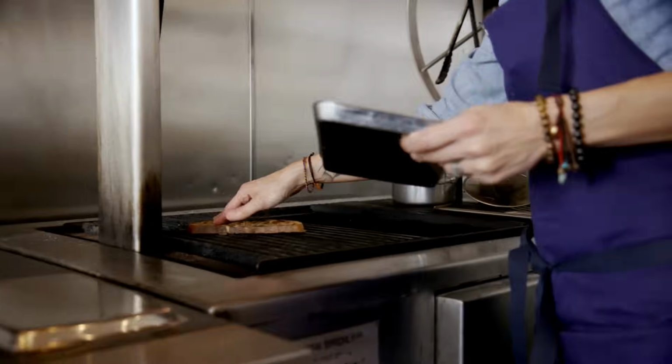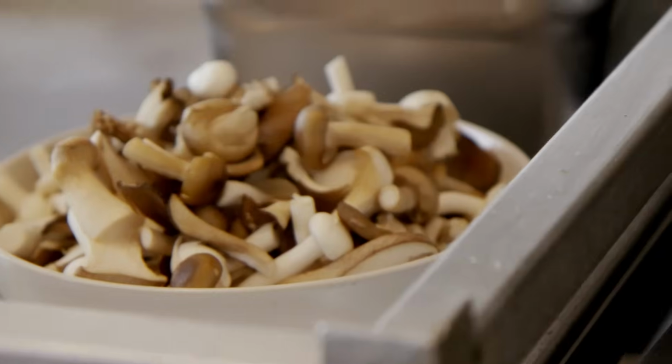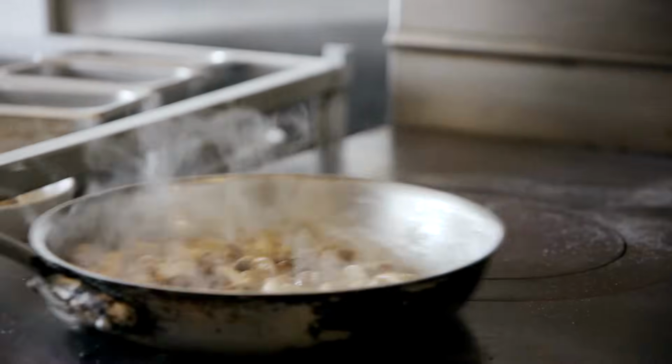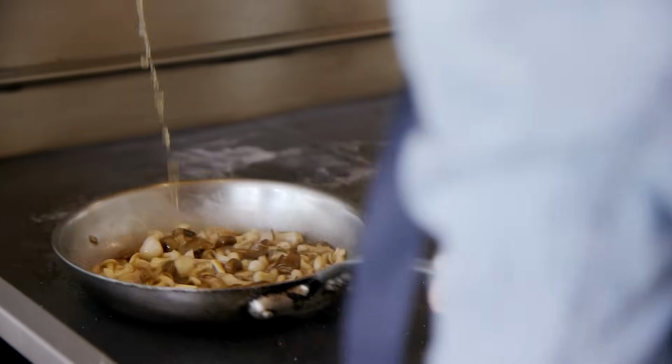You take the bread, grill it on the grill. We get different types of mushroom, each varies through the season. Saute the mushroom with a little bit of butter, a little bit of olive oil. Deglaze them with cherry vinegar. What we want to achieve is to glaze the mushroom with the butter and make them a little bit acidic also with the vinegar.